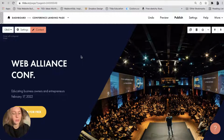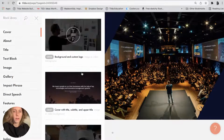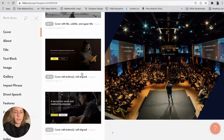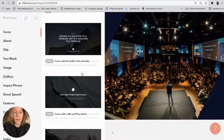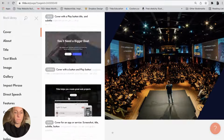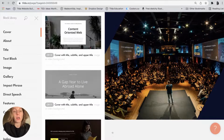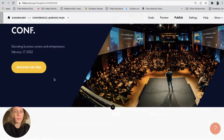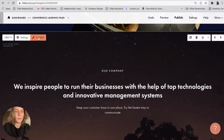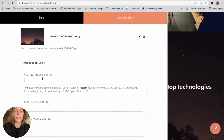The second question, how can you autoplay video on mobile? So there is basically a block in the cover that includes a video in the background, like this one, for example, or no, this one. Honestly, you can add video to almost all the backgrounds of the cover blocks. Instead of, for example, the photo, you would add a video as a background. So you just need to enter the YouTube video URL over here.